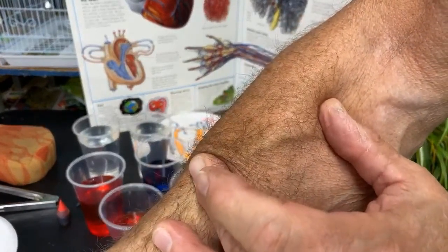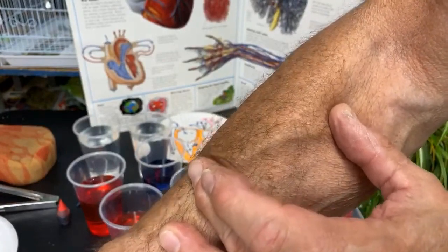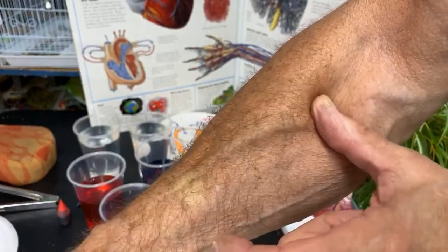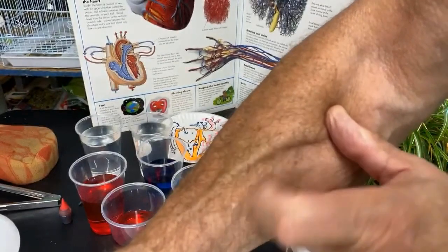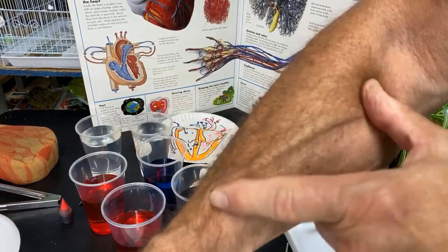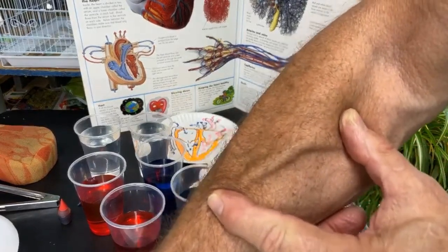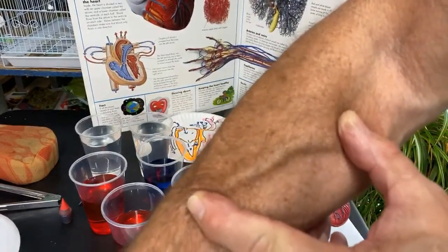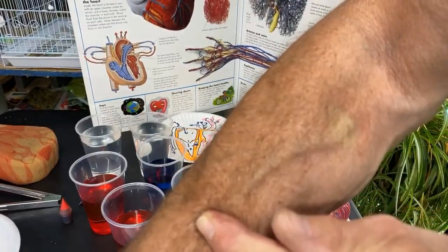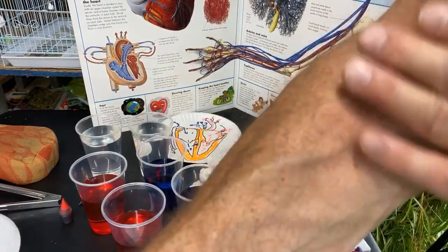Now, if I let go of my thumb, it's all going to go back to my heart. But if I let go of this finger right here, look, it's still stuck. It can't be back. Veins have little valves in them that only let the blood go one way. You can try this. All right, now I'm going to hold my finger. I'm going to let go of my thumb and watch what happens to the vein. It's going to collapse, go back to my heart. Look, I can squeeze all that blood out. That's so cool. Try this experiment.